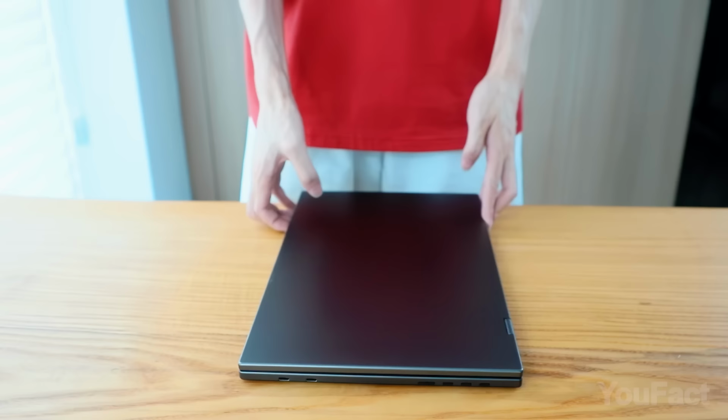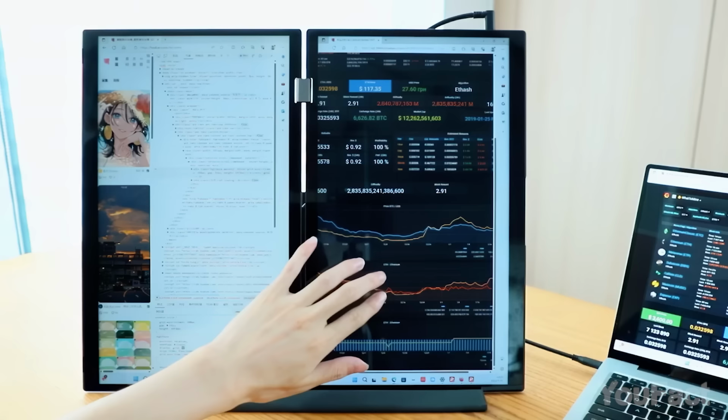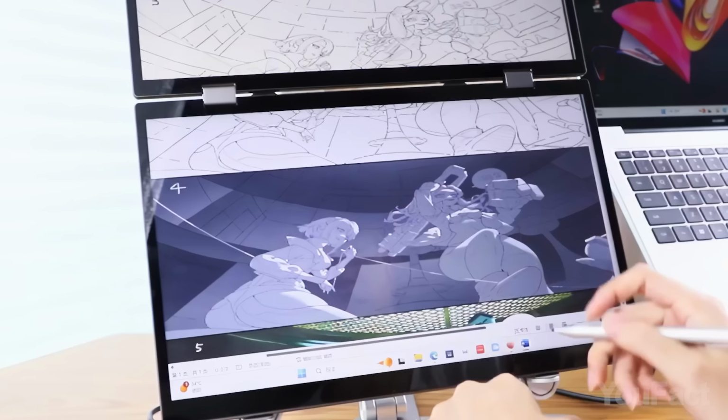Those who want to turbocharge their productivity should take a look at these dual monitors. Weighing a bit more than 3 pounds and folding down to less than an inch thick, they're the ultimate on-the-go work companions. But they're not just for show, they come with a touchscreen. And to sweeten the deal, a stylus pen is included.